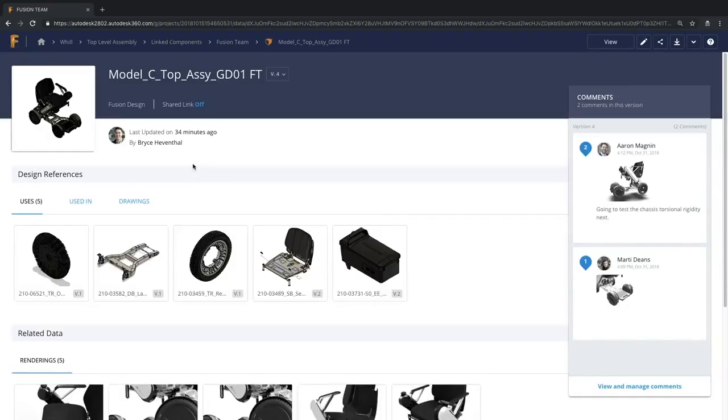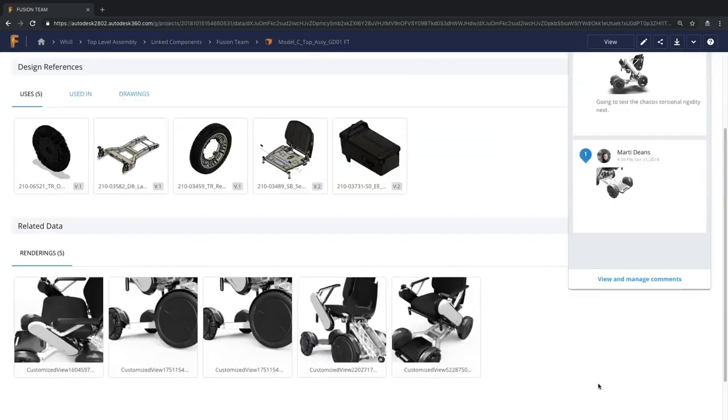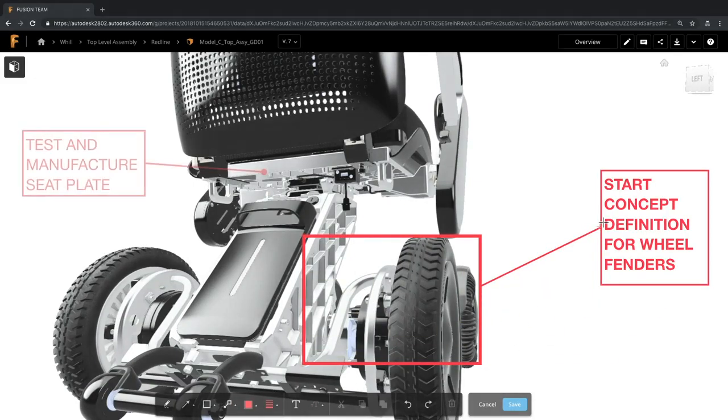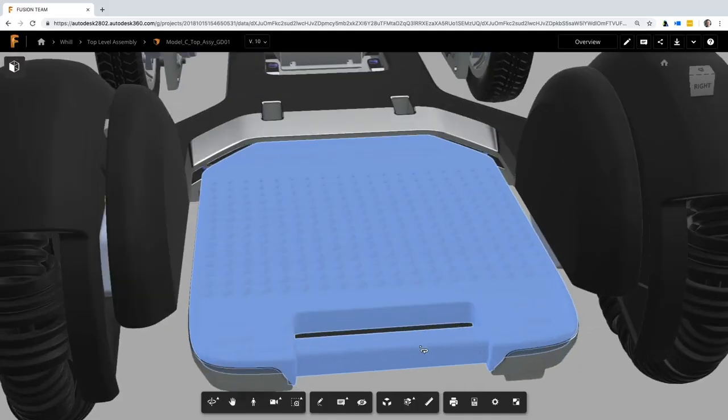Stop accepting that because your CAD tools can solve complex problems, that collaboration also needs to be complex. With Fusion 360, you have CAD, CAM, CAE, and add another C to that list, collaboration, all with ease.